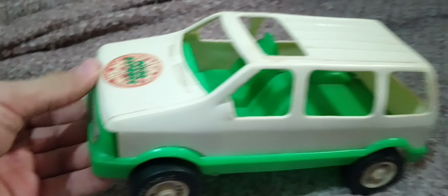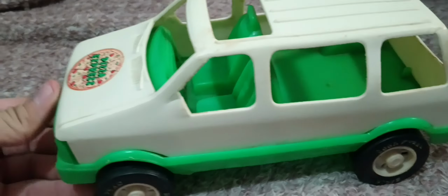This is the van right here. It's the Pizza Express van, and I love this thing. I used to have one of these when I was younger. Like I said, it was probably one of my first or second toys ever. Yeah, it's really cool to have it back again. It's really neat. It's actually made in Michigan too.